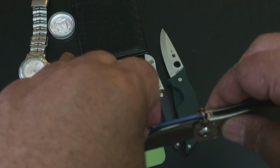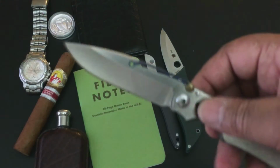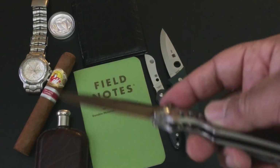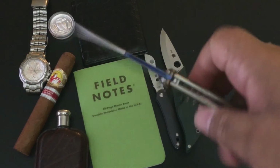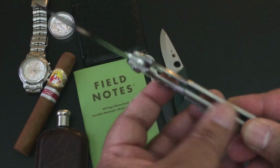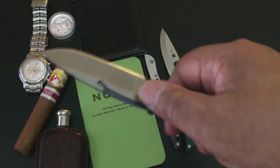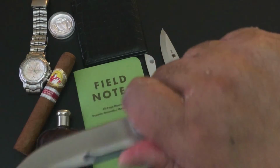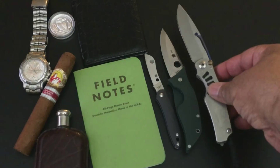It's not the strongest lock. They weren't setting out for the strongest lock. They're setting out for a strong lock that can get it done, and get it all out of the handle. What a nice design. Looks great. And I love this, the original with all the holes in it. All titanium, of course, with a tie clip. It's light with the brass handles, the blue titanium on the lock. That's the Chris Reeve TiLock, folks.